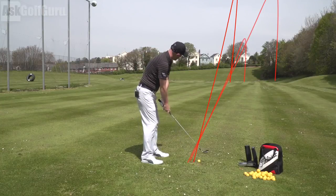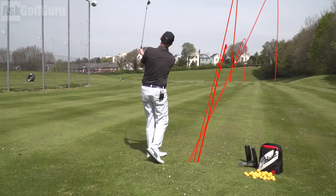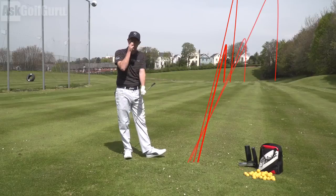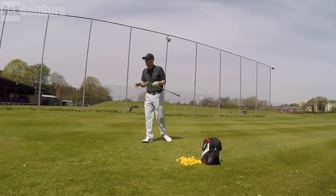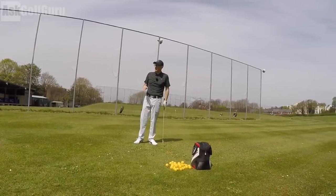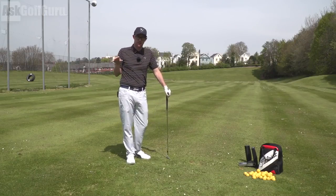So 7-iron, middle of the grip, just trying to hit this club ball like 80 yards. That's a shot that will save me, make birdies or save my par. I've got to practice it. Going on a range and practicing perfect, I see it week in, week out. I think there's quite a strong argument to say that the ranges are the worst places to actually practice your golf.